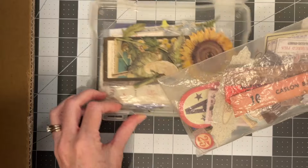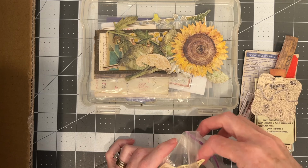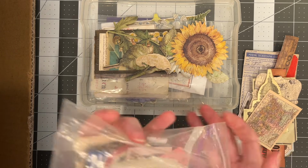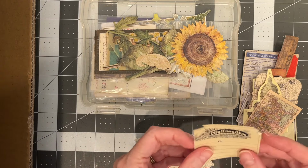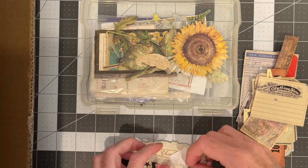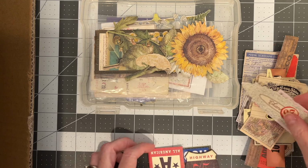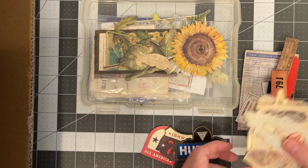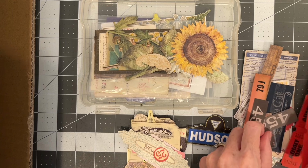These look like just a bunch of random ephemera pieces, which are always great for decorating journals and tags and clusters. I love using stuff like this in clusters. Oh, cool. Ooh, look at this. It's an old drugstore label. Okay, I thought it was folded. Genuine lucite. Now that's old. Here's one of those chipboard, I don't know what you call them. Like a chipboard thing. I've successfully sewn with these. You can make those into clusters too. You just have to go very slowly so you don't break your needle.